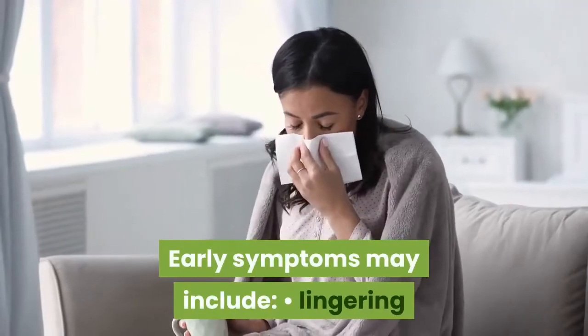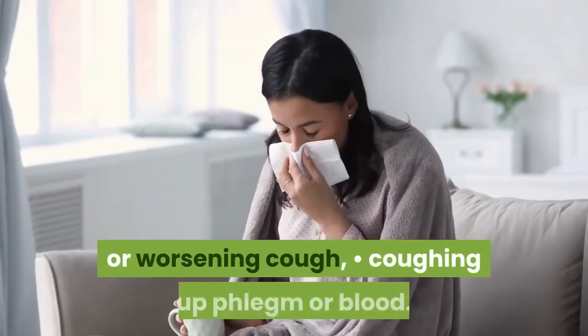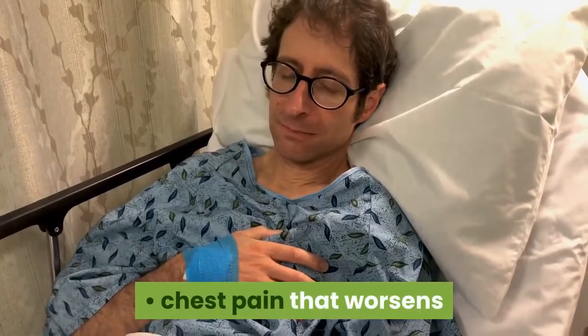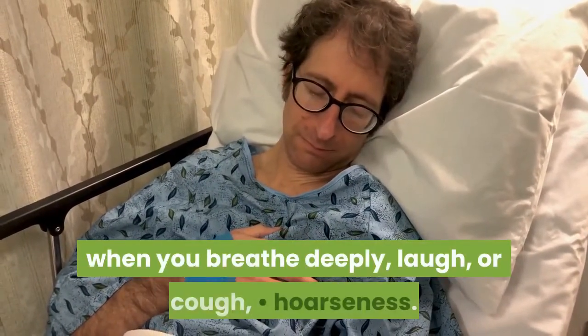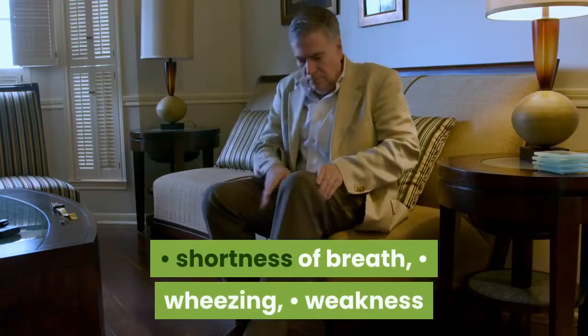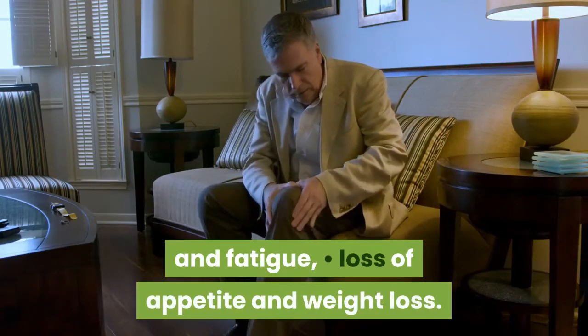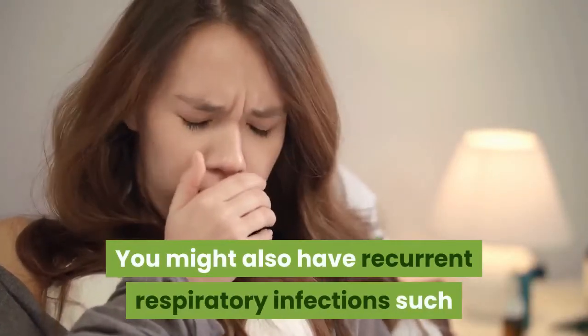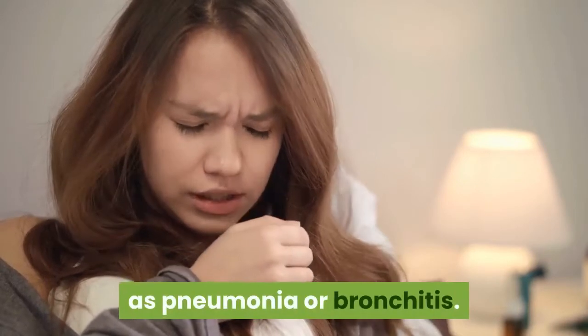Early symptoms may include lingering or worsening cough, coughing up phlegm or blood, chest pain that worsens when you breathe deeply, laugh, or cough, hoarseness, shortness of breath, wheezing, weakness and fatigue, loss of appetite and weight loss. You might also have recurrent respiratory infections such as pneumonia or bronchitis.